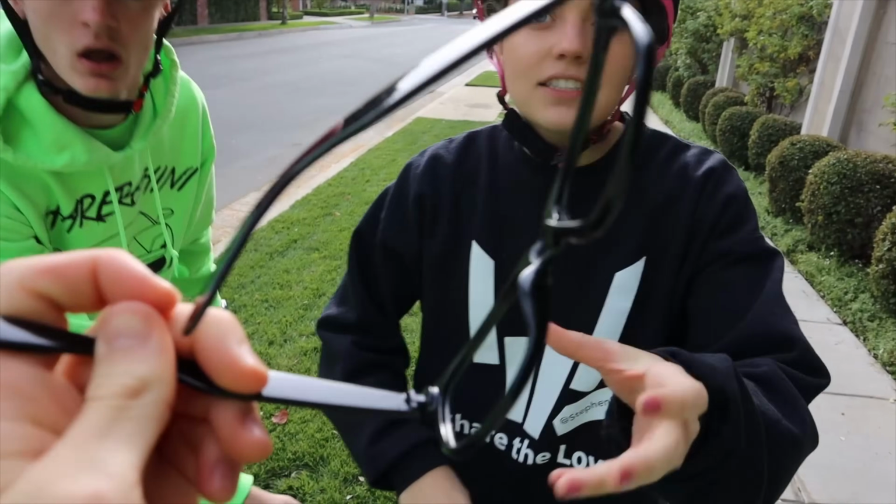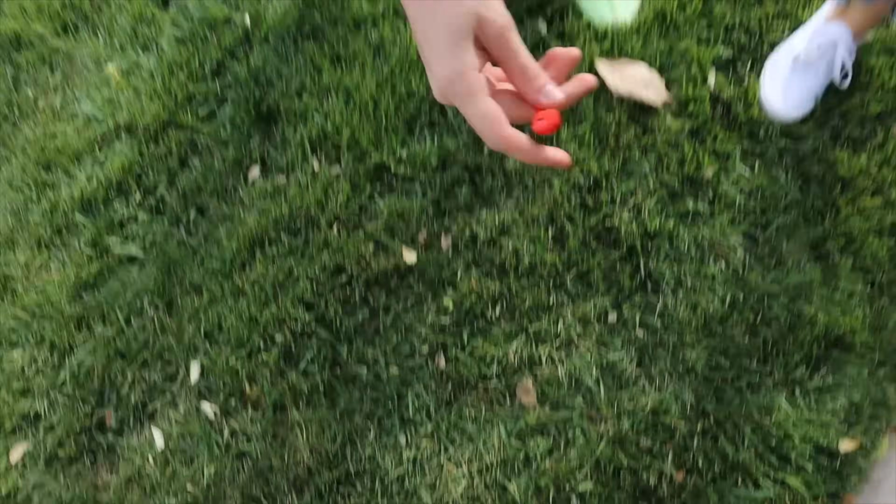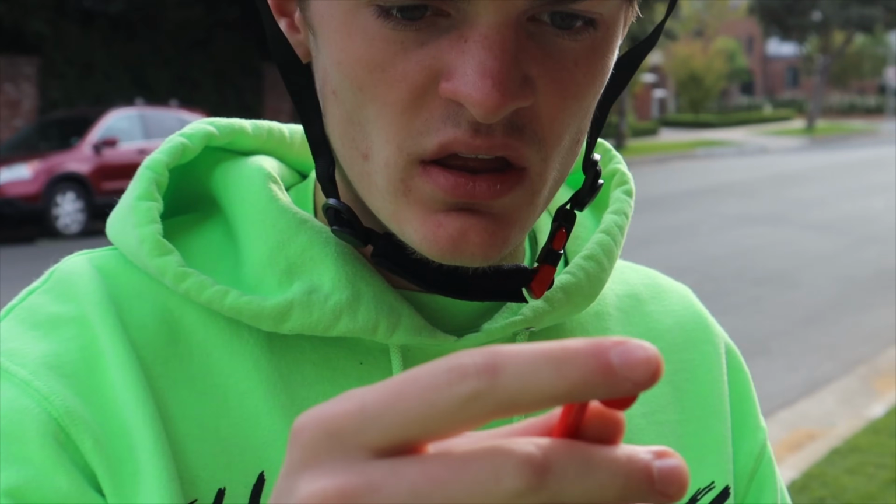I found glasses. We can dust this for fingerprints. Oh, no way. What's this red thing? What? Headphone. It's a headphone. She had an earpiece in. Okay, earpiece, yeah. What? Wait. What? I hear something. Wait, just stay quiet. What is it?